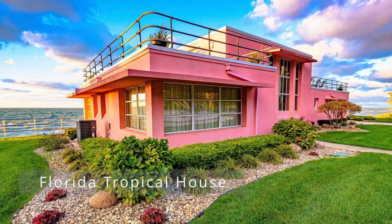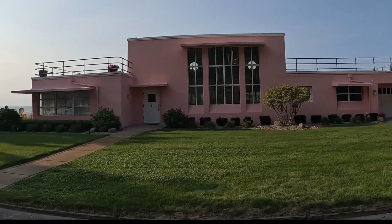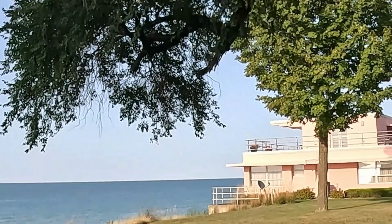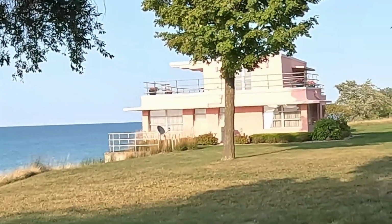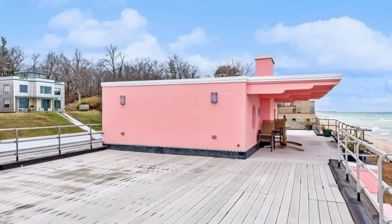This is the Florida Tropical House. It's also known as the Pink House, which stands out on Lakefront Drive. The goal of the architect was to bring the indoor and the outdoor spaces together. He did that with open roof terraces. You'll be able to see a picture of that, and overhanging balcony. They've got a great view of Lake Michigan.